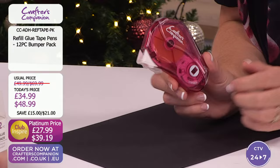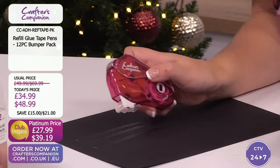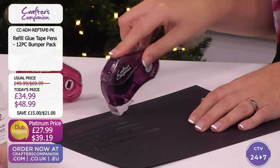You hold this, you don't have to press as hard, and it just dispenses the perfect amount of tape every bit you go down, right? It's exactly the same. You go with a dotty one, flick open, it's going to dispense the perfect amount of dotty tape nice and easily. Beautiful.